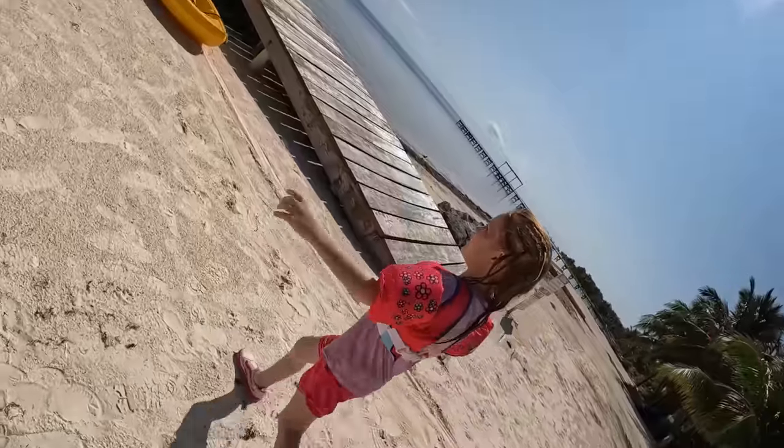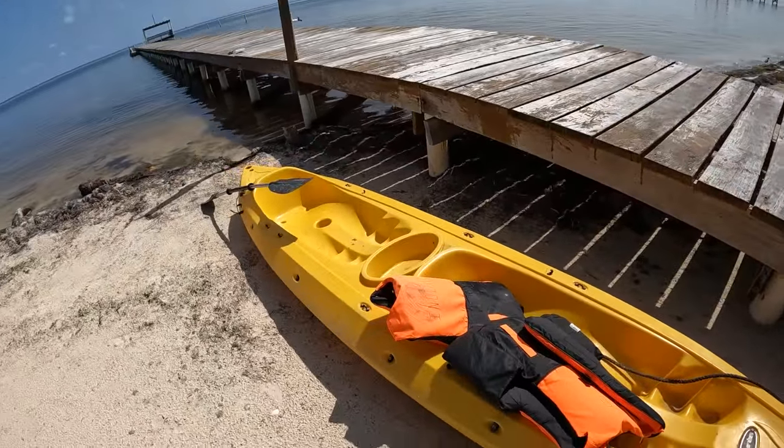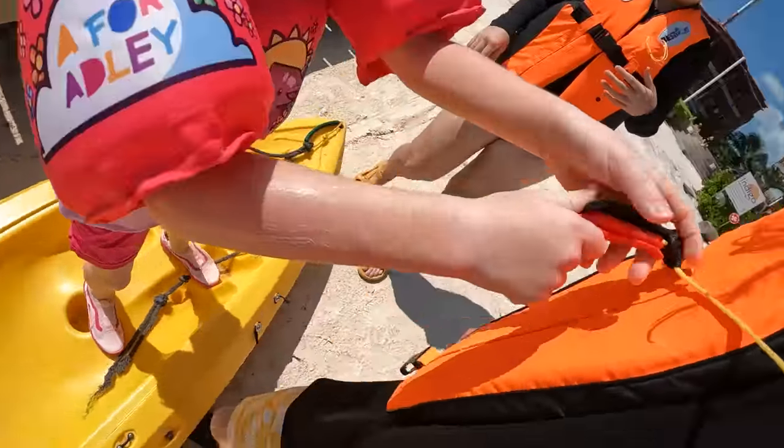Next up, canoe. We're going exploring. We're going on the canoe. Wait, is there only one paddle? Oh boy. Okay. I get the anchor. You get the anchor. Hold out. All right, we're set. Look, we have whistles in case we need help.